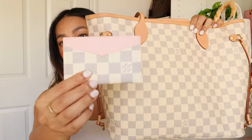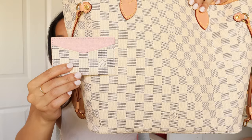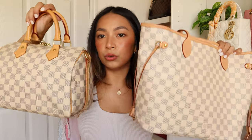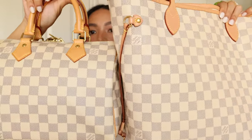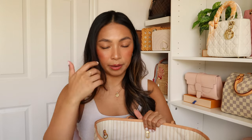This is my newest Damier Azure print, and then this is what it looks like against the Neverfull. The Neverfull actually still looks very good in terms of that. Then let me compare it with my Speedy Bandolier, which is I think four years old now, and then like I said, the Neverfull is 2 years old. You can see some slight differences in the color, but I can definitely tell that the Bandolier has a more like yellow tint to it. After using my bags, what I like to do is I wipe them down with a water wipe. That way it gets rid of all of the dirt so it doesn't build up over time.